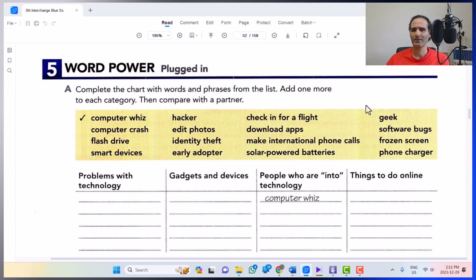It's like whiz, geek. Software bug. Bug is a problem with your computer. So software bug, it is problems with technology. The time that some software have issues, problems. Bug here means problem. Frozen screen, the time that, like now, nothing moves on your screen. It's called a frozen screen. Mouse doesn't work, keyboard doesn't work, and nothing moves. It's called frozen screen problem. And phone charger, you know that it is a device.